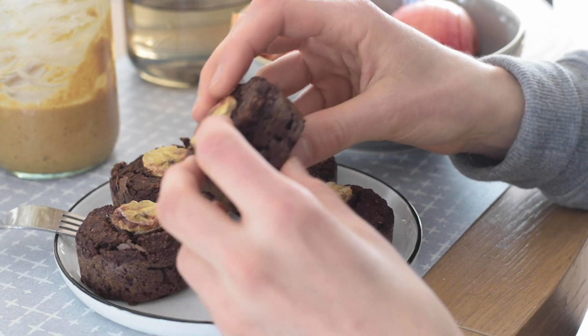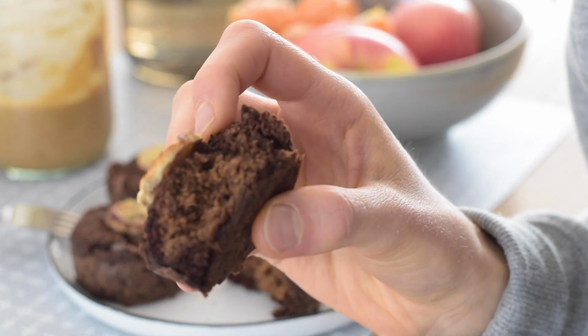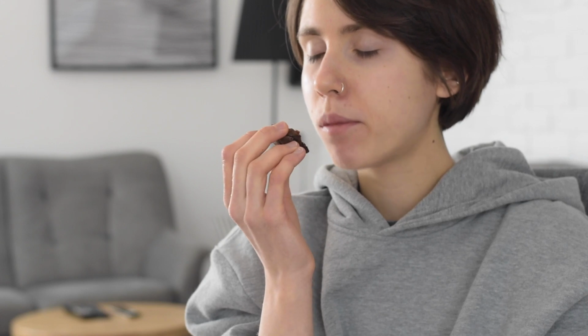With me with some fruit and peanut butter that I'm gonna be putting on them. And I just wanted to show you how amazingly fudgy they look inside. They're just so perfect. They're like crunchy on the outside and fudgy inside.